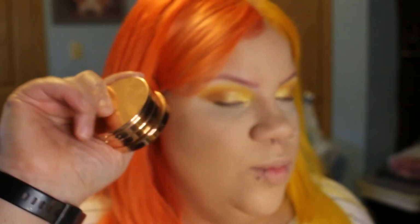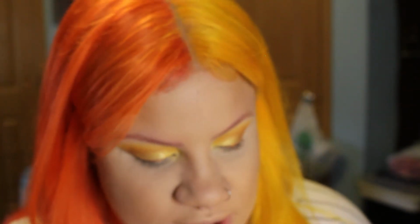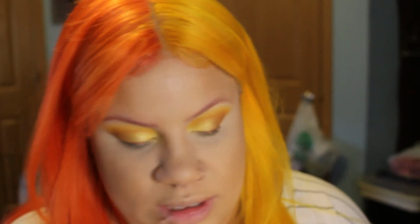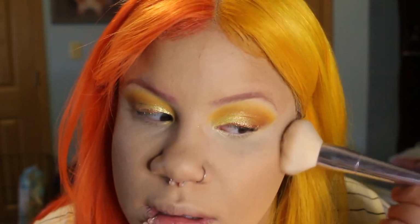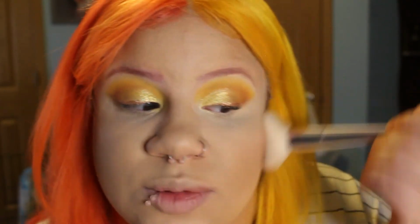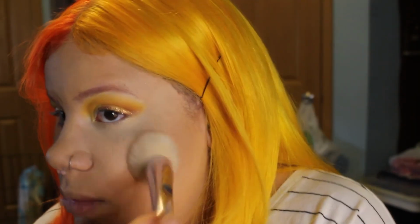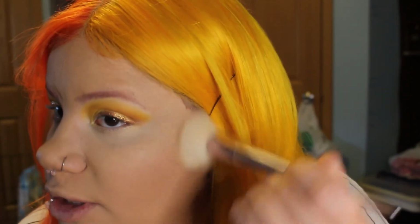So these are the Tarte blush stacks. I won this at work. I talked about it in my free makeup haul. I have used this bronzer before, but only once. So let's just go with a little of that because it did bronze me up. But since I'm doing yellow and I have so much color going on, I just want to make my face look a little less lost in the sauce. But hey, that bronzer actually worked. So kudos to you, Wonder.